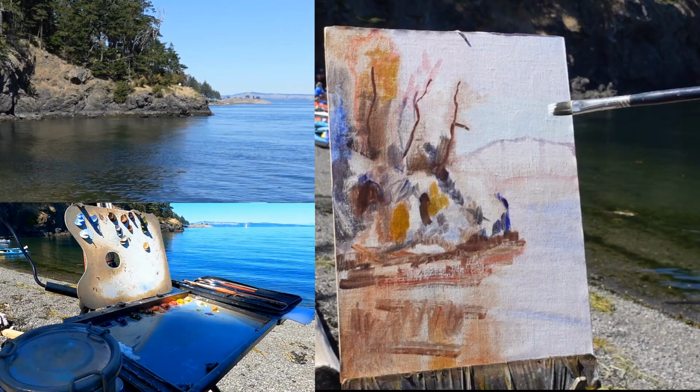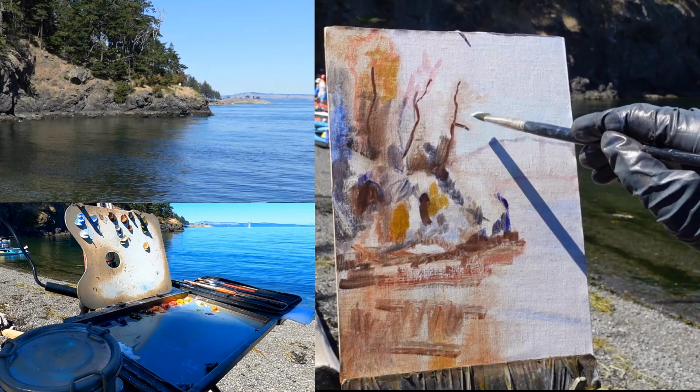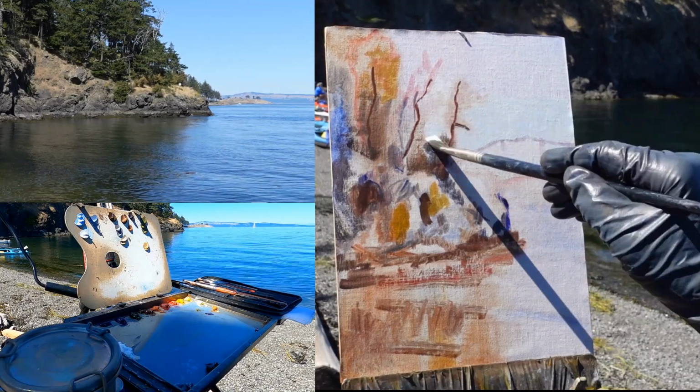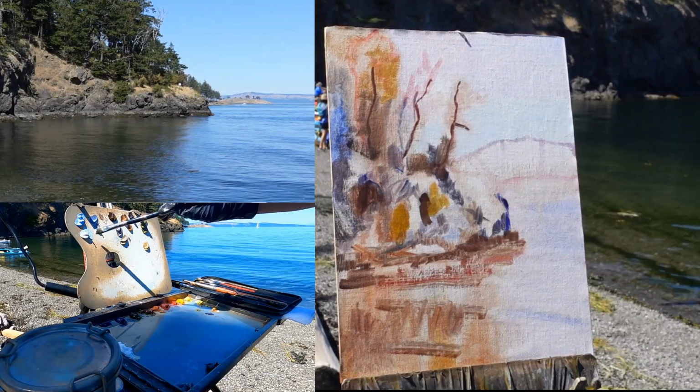I'll start with an evergreen flat, a large Rosemary number 7, and map in the sky. I'll try to do that pretty thin and quickly. Paint over the edges of where I think the trees will go so I can blend into that a little bit.